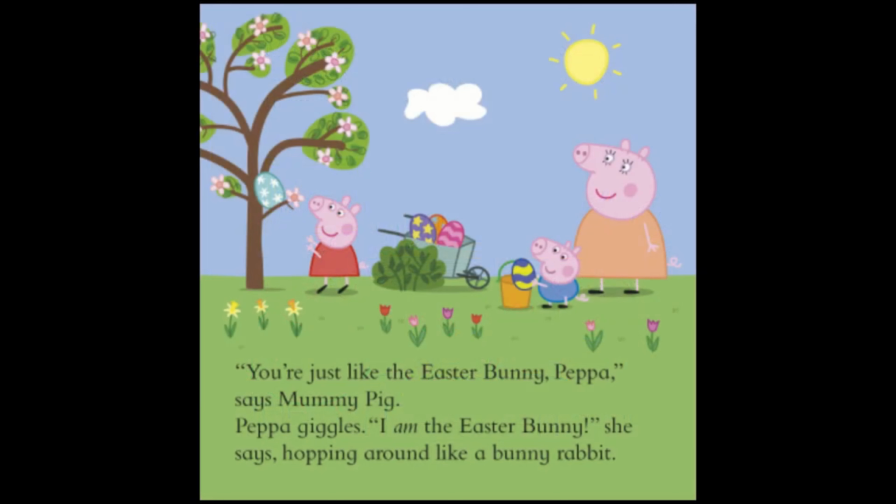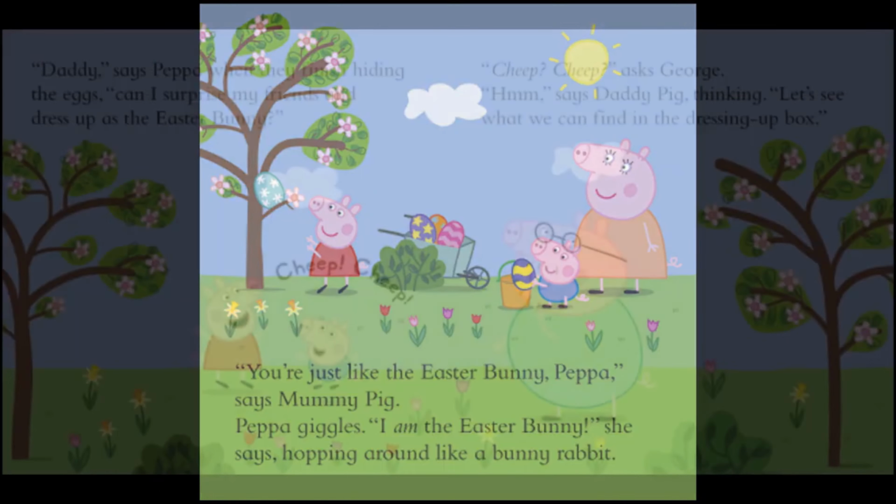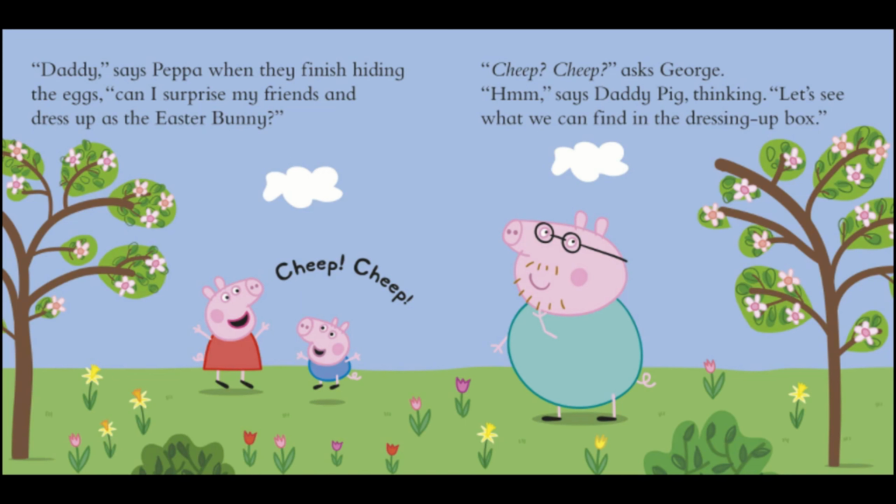"You're just like the Easter Bunny, Peppa," says Mummy Pig. Peppa giggles. "I am the Easter Bunny," she says, hopping around like a bunny rabbit. "Daddy," says Peppa when they finish hiding the eggs. "Can I surprise my friends and dress up as the Easter Bunny?" Jeep, jeep, asks George. "Hmm," says Daddy Pig, thinking. "Let's see what we can find in the dressing up box."